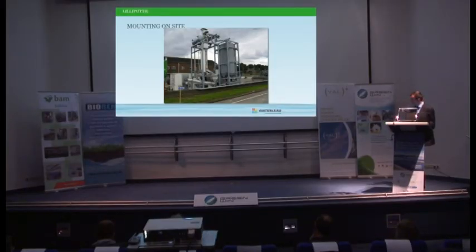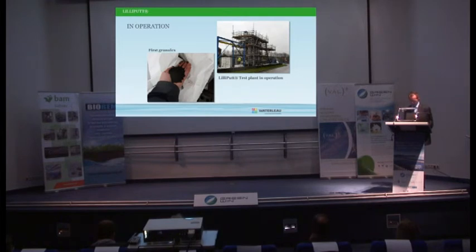This is the machine again during mounting on site at the wastewater treatment plant of United Utilities near Manchester. And these are the first granules in the hands of my colleague who was operating this unit at that time. This was about 1 year ago, in November and December of 2012. You see it as a test unit because it's temporary scaffolding and temporary equipment. In the meantime, the plant is being decommissioned and brought back to Belgium.